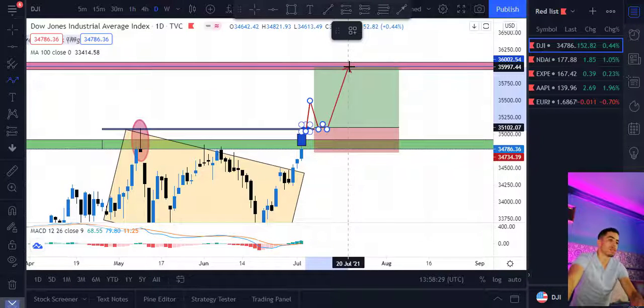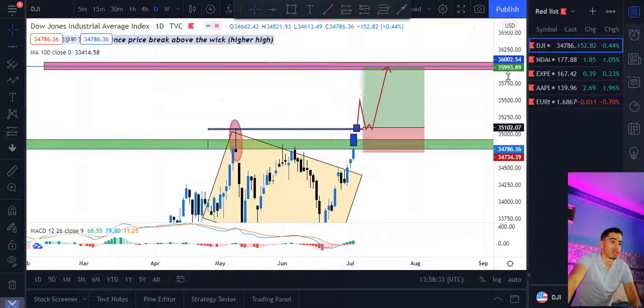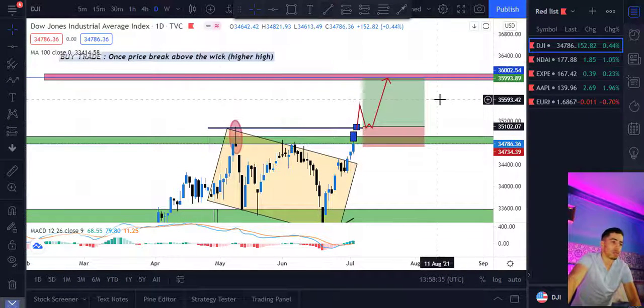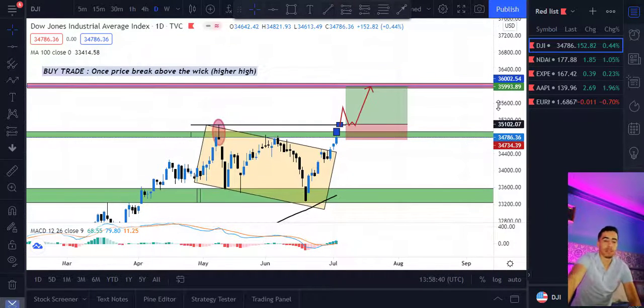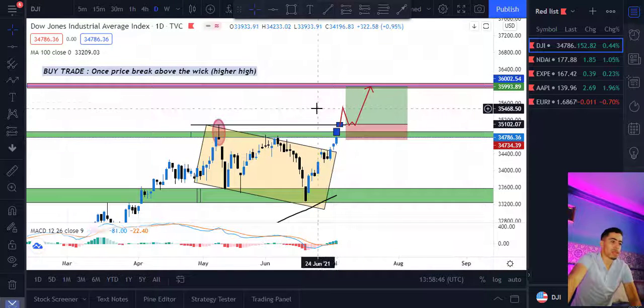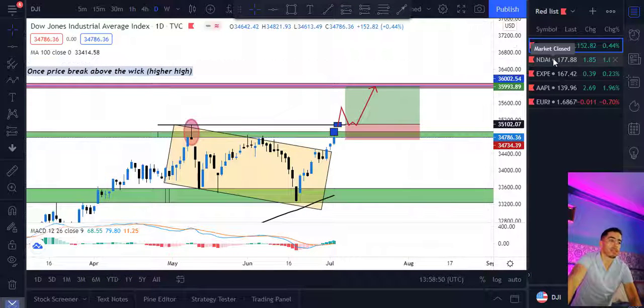So this is my analysis for the Dow Jones for next week. That's how I think the price could react, and we will update in the community, so don't forget to join us if you want that. And let's head to our next index, the NASDAQ.